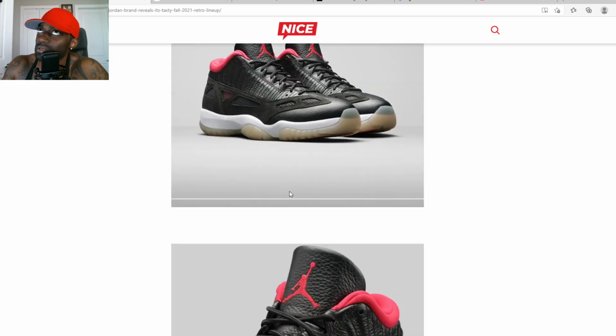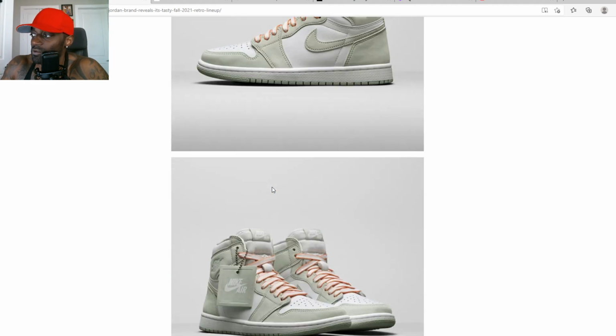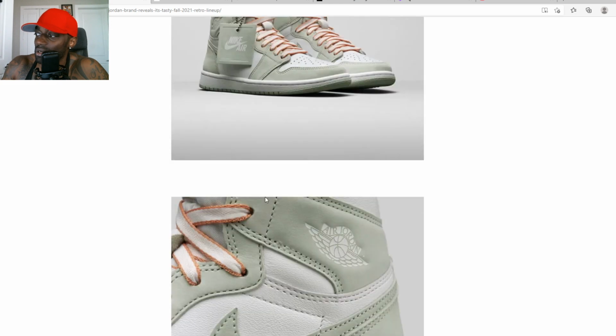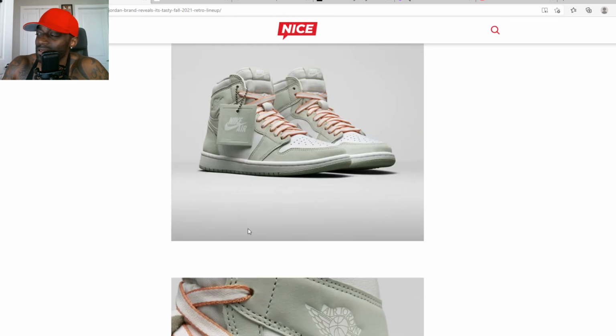I like the other ones that came out a couple years ago. It was all black with a little bit of red in it. Those are fire. These are like the sea green, sea moss. Sea foam. I like these right here. These I might check for, you know what I'm saying?